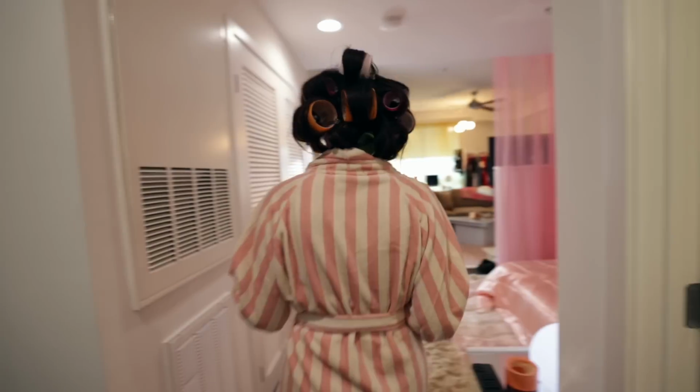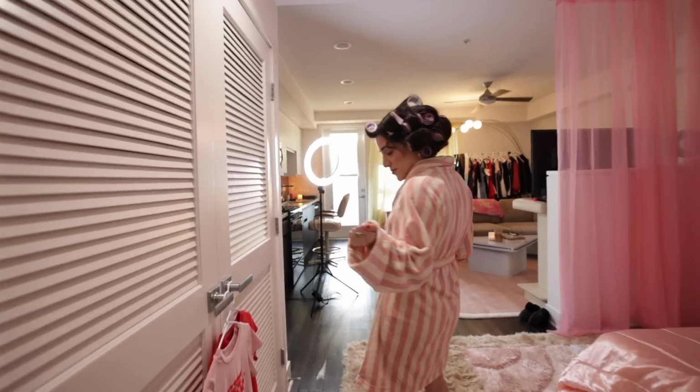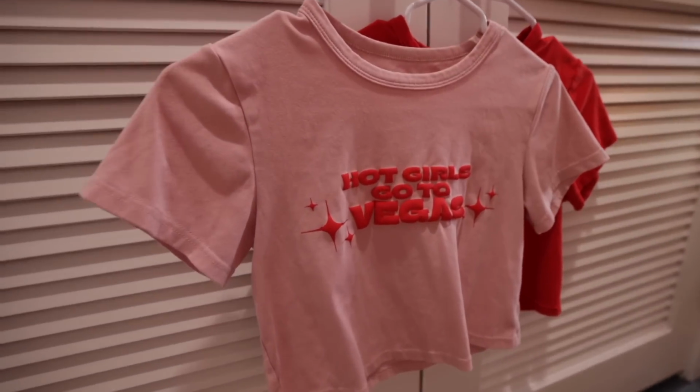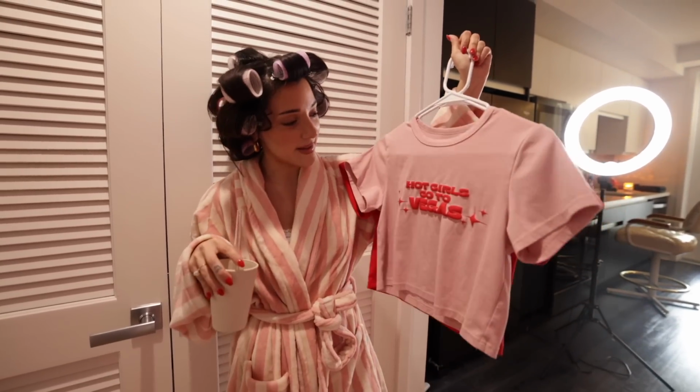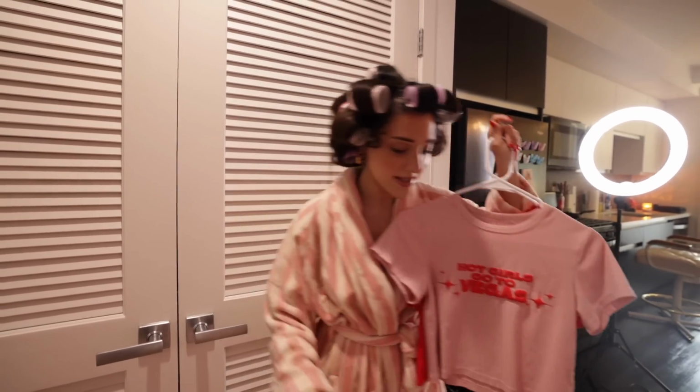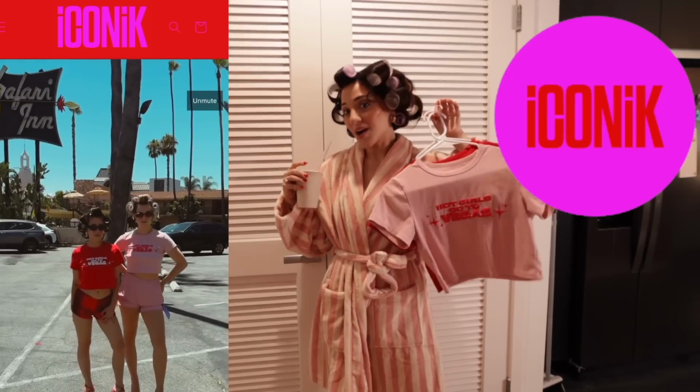Over this way, ooh, this is another closet. We got some special shirts on here. This is my new clothing that's coming out. This is my first baby tee I'm selling. It says Hot Girls Go to Vegas. My clothing line is called Iconic.